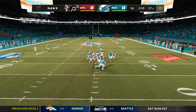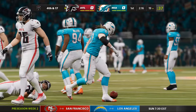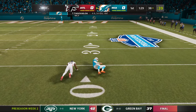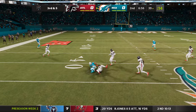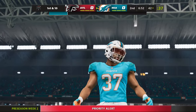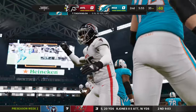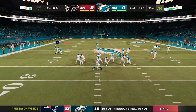Back to pass again, and down goes Ryan in the hands of Andrew Van Ginkel. Tua with another strike. And it's Mike Gesicki all the way out to the 39. Miles Gaskin catches it over the middle and into Falcon territory at the 42. Tua throws it, and this one is off the mark, thrown behind his intended target.